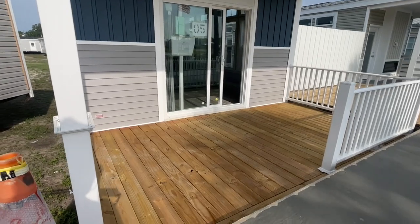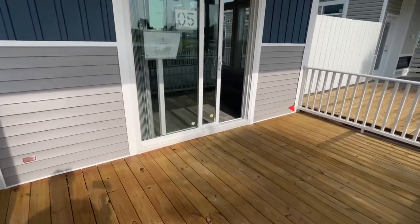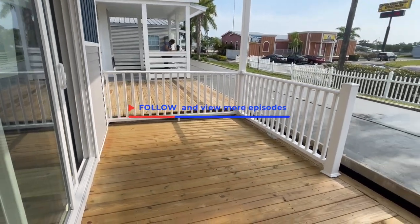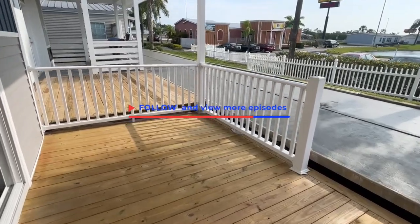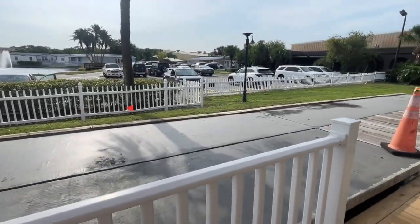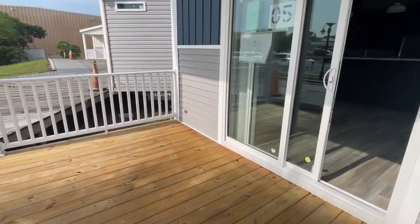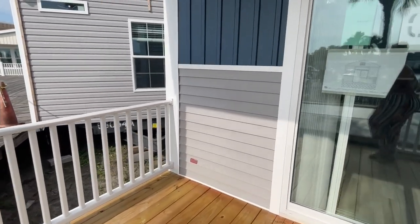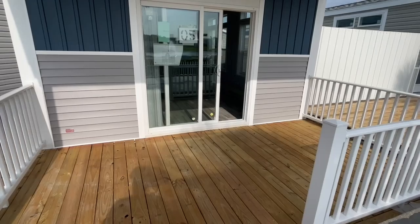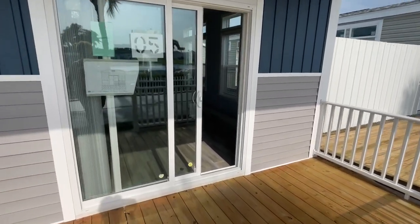Look how big this porch is. So much room out here. The perfect little, it's not exactly a tiny house, but it is on the smaller side. This would do great for someone single, somebody retired, somebody looking to downsize. Perfect little house. I absolutely love it. So without further ado, since we've checked out the porch, let's go on in and take a look.